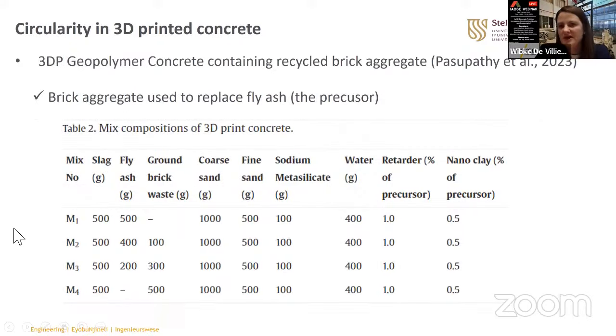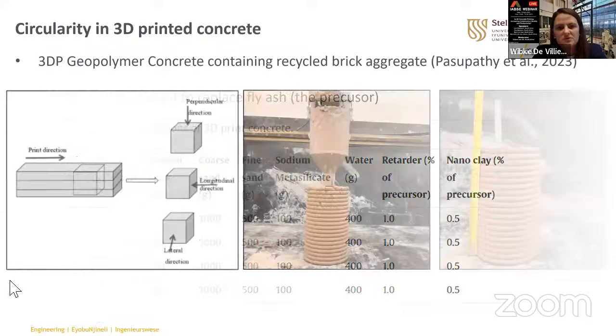And so the third study we're looking at was done by Pasupati and published very recently, just earlier this year, where they did a 3D print of geopolymer concrete with recycled brick aggregates in it as well. And they used, I think, an even mix for the precursor of fly ash and slag, and then the brick aggregate replaced the fly ash in proportions of 10%, 30%, and 50%. And so those different mixes were then studied.